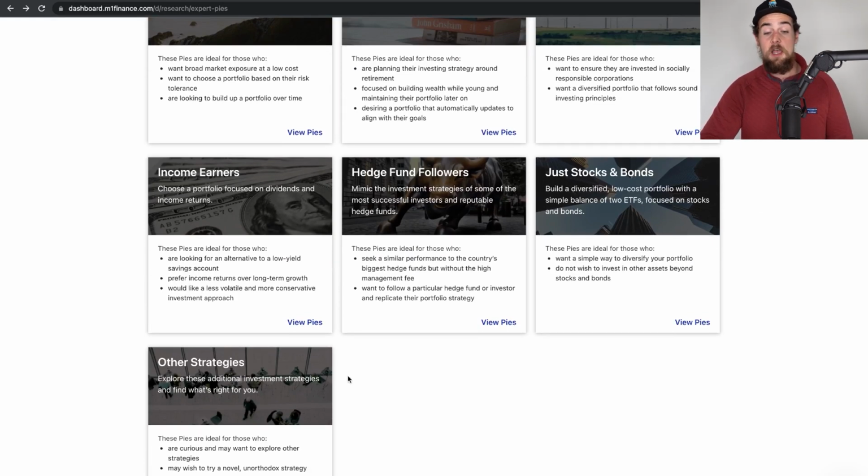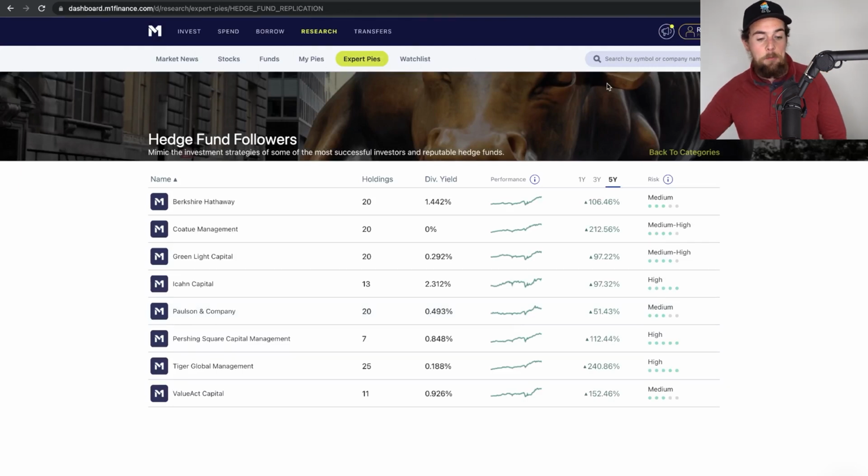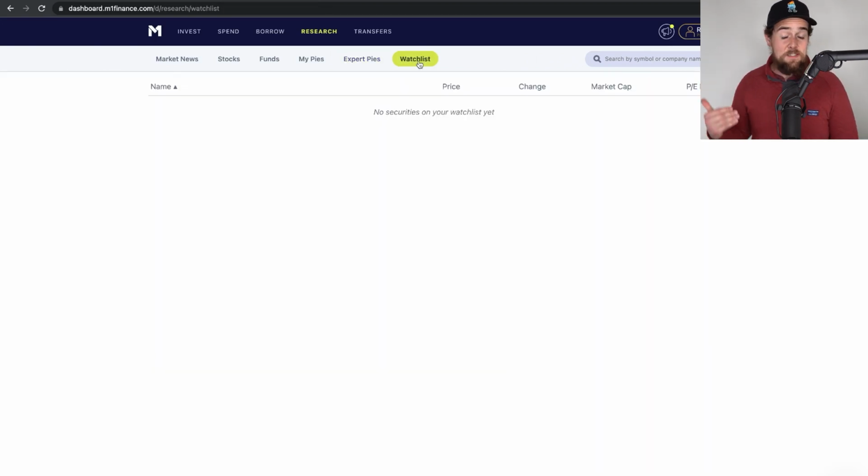So for hedge fund followers, if we click in here, you can follow the strategies of Berkshire Hathaway, of ICANN Capital, of Pershing Square. So if you wanted to basically follow their portfolios based on their regulatory filings, this is what these portfolios are made to do.